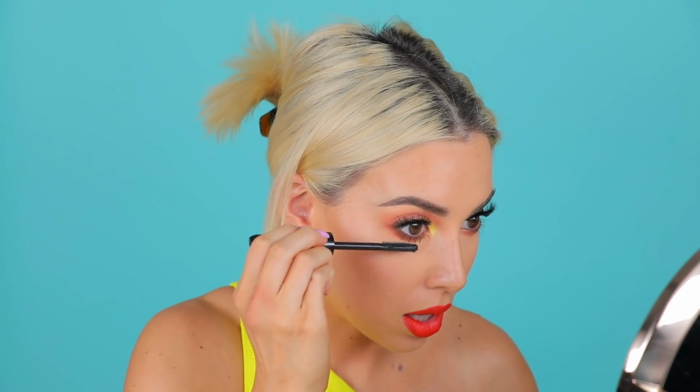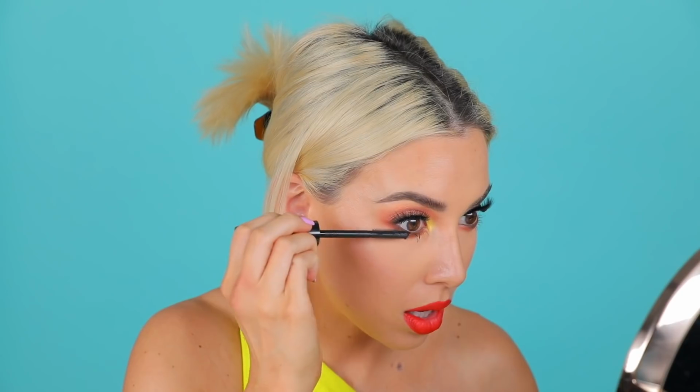My eyes are watering. This is what happens when I curl my lashes too close to my inner corner. But I really wanted the look, so this is what I'm dealing with, just wet eyeballs. All right, for mascara on my lower lashes, I'm going to use this one from MAC, the Extreme Dimension Waterproof Lash. All right, you guys, that's it for today's fun summery makeup look. Ooh, it's looking wet.